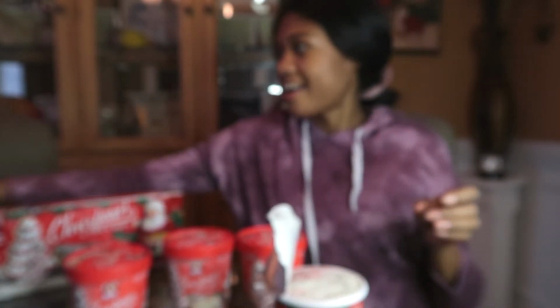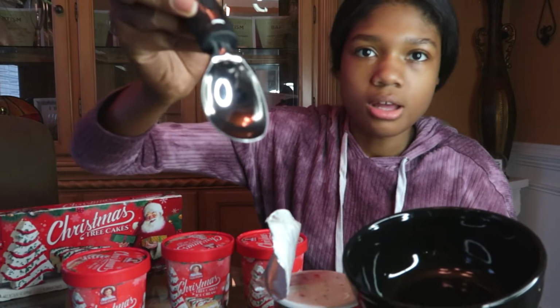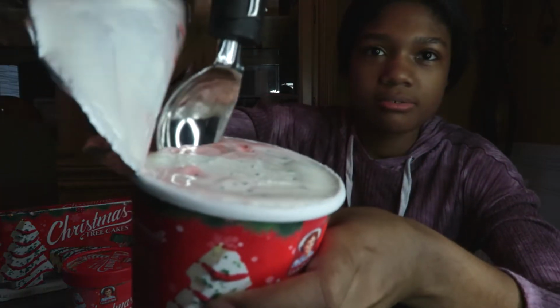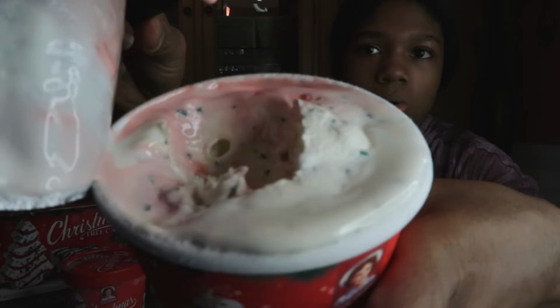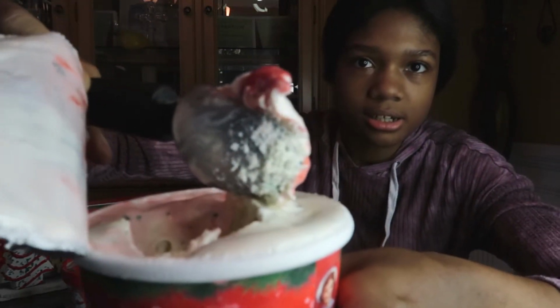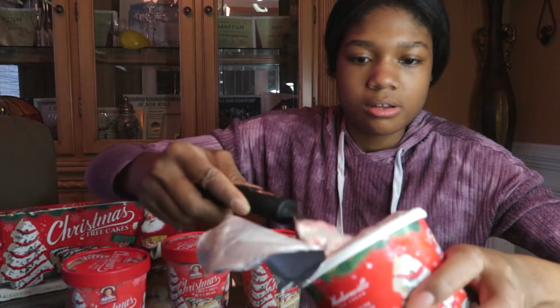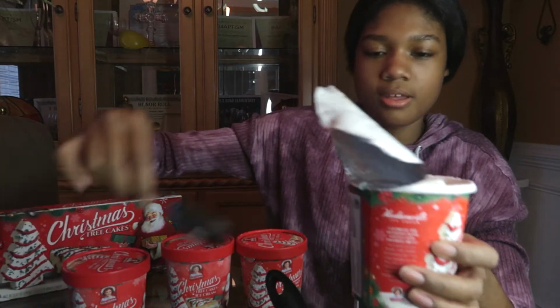So we're going to dig in. I have my bowl right here with the spoon and the scooper. And we're just gonna scoop this ice cream. It's already melting or whatever, or like soupy. Ooh. It has a red piece right here, that dark red piece. We're gonna get a big old chunk. But that's what it looks like after I did that.